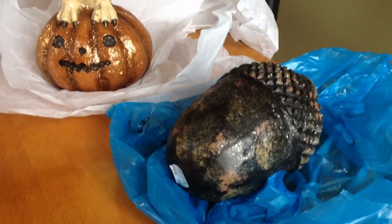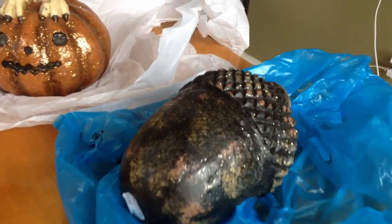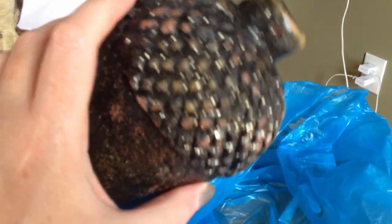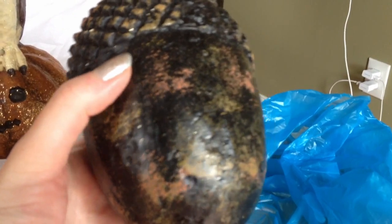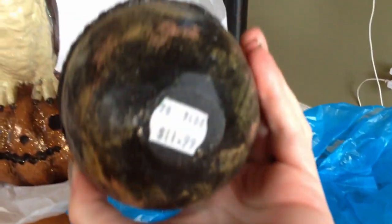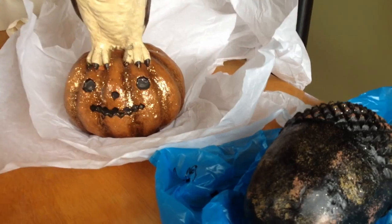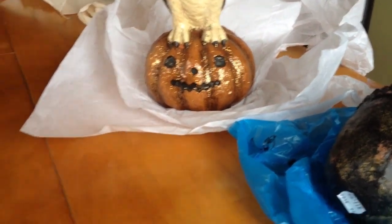And then I also picked up this glittery acorn. Not sure if it's manufactured this way or if the artist glittered it and stamped it with ink. I did pay $11.99 for the acorn. And that's the first haul of this year for Halloween and fall.